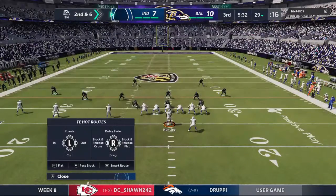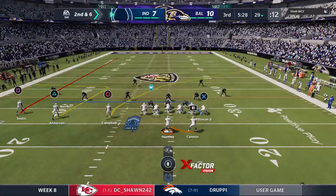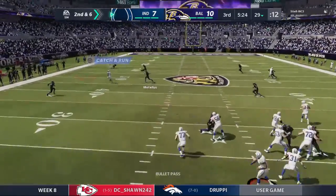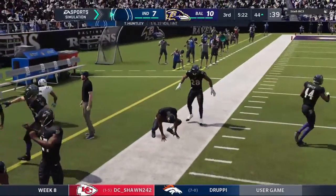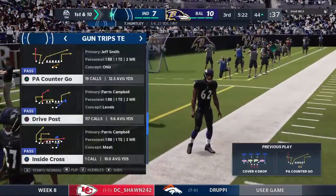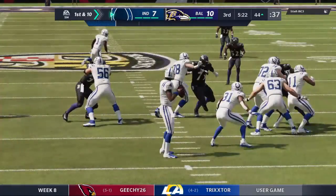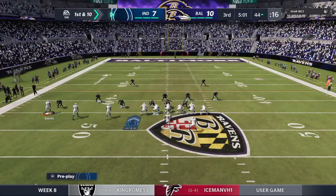2nd and 6, just inside the 30. Off the play fake. Huntley. Got his man, Robbie Anderson. And he gets this to the other side of midfield across the 45 before going out. 27 yards there, a first down. First down, Colts.